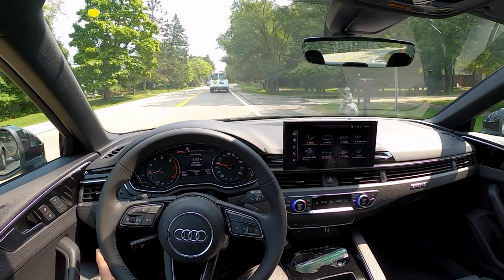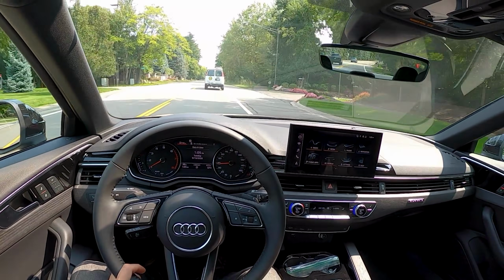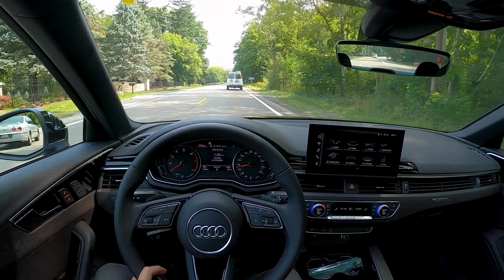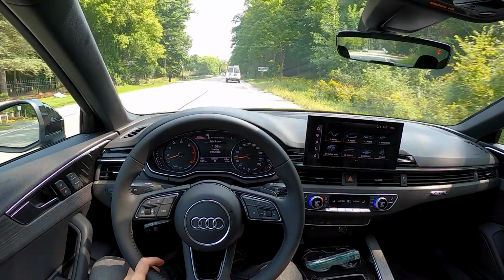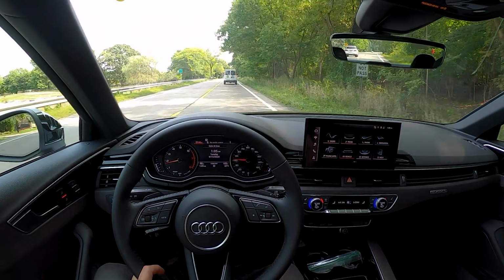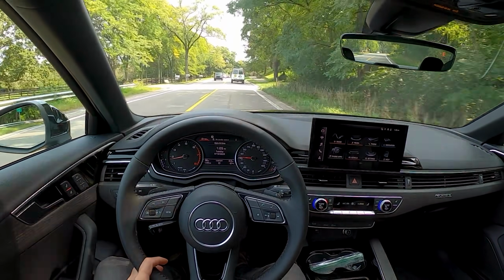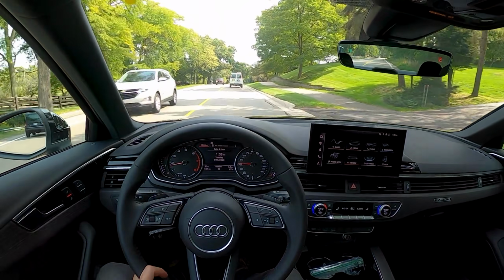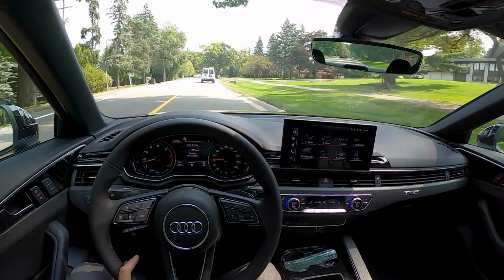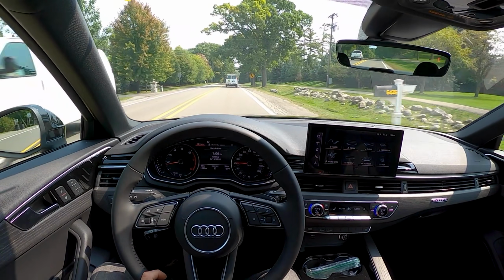How does this compare to the TLX that I just drove, the new 2021? Well, you get into an A4, you know what you're going to expect. The new TLX is a little bit of a surprise. It's definitely a next generation for Acura, and this Audi, it feels like what Audi's been doing for the last decade or so. And you add everything up, the TLX is a little bit more competitive, it's a little bit better value.